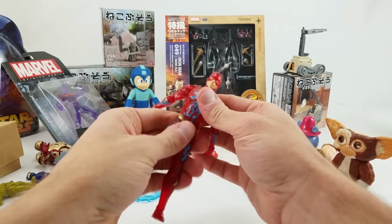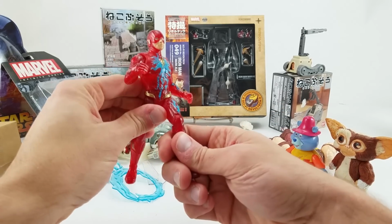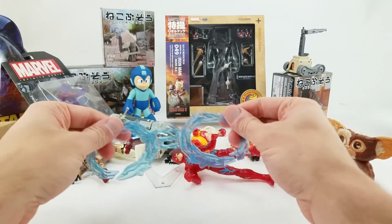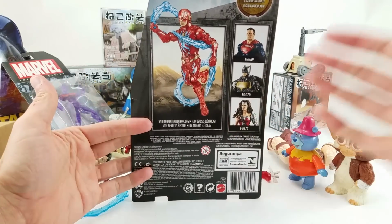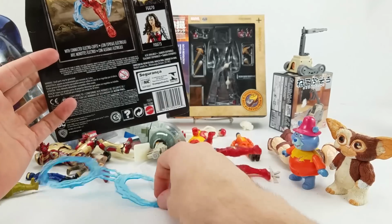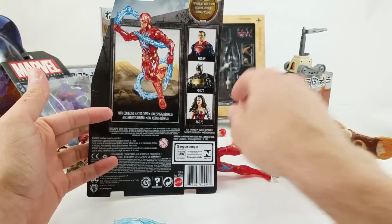So we got translucent Flash from, I believe, Justice League. Yeah, definitely. And I don't know what this is. It looks like it could be a mask, could be handcuffs. I believe on the package that I just threw away here. Hang on. Yeah, it's just sort of like a swirly effect all around him. Oh, does it have like a hand grip? Sort of. Not so much.